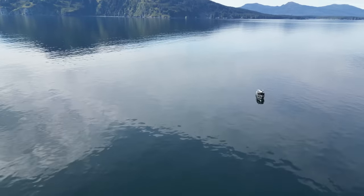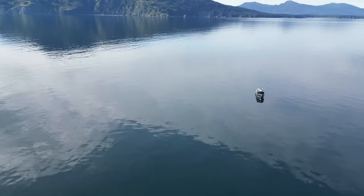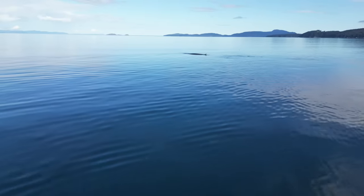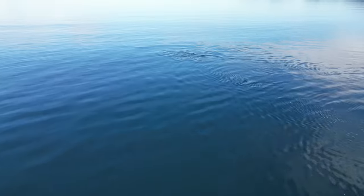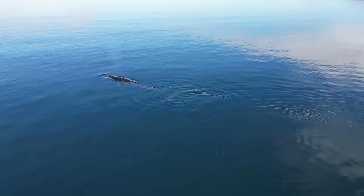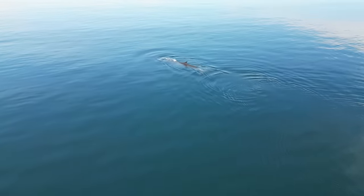We stopped to enjoy the calm waters, and we soon heard the telltale whoosh of a whale spouting. Initially I thought this was a humpback whale, but it didn't seem to quite match the description. I think this whale was about 40 feet long.